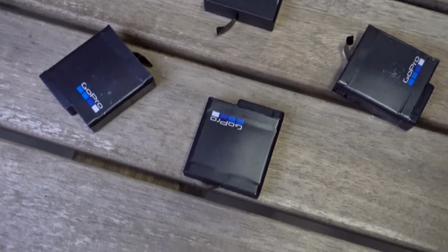Speaking of batteries, I carry 3 or 4 spare GoPro batteries. Depending on how cold it is on the mountain, you can never really have too many GoPro batteries, so I've got a stack of 4 ready to go.